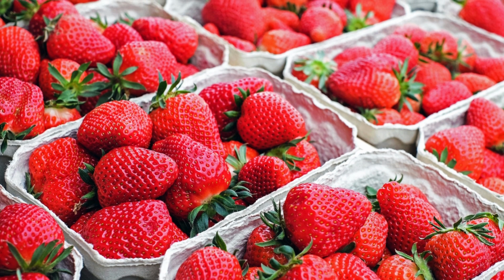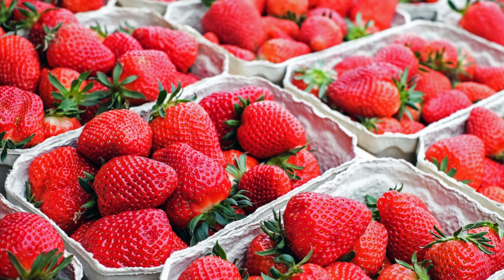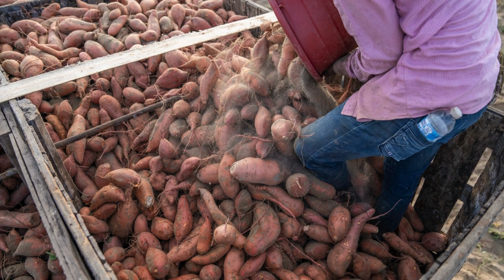Pricing strategy number one is something we call cost plus pricing. This is a bread and butter approach for beginners. This is done by simply adding all your production costs, that is maybe seeds, fertilizer, labor, to a desired profit margin to arrive at a selling price. While it sounds straightforward, it doesn't factor in market demand. You might end up priced higher than customers are willing to pay, or lower than necessary to cover your expenses.